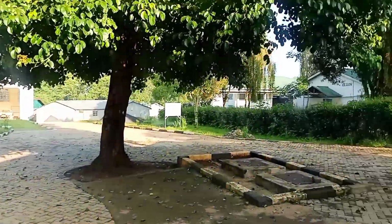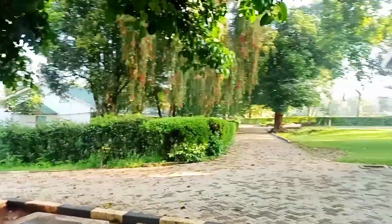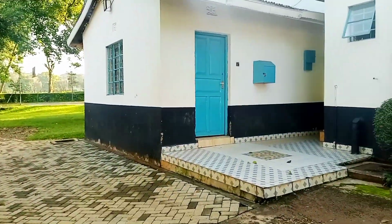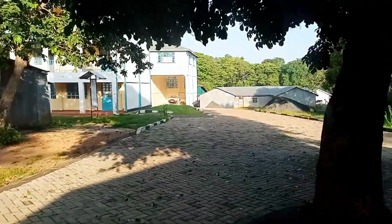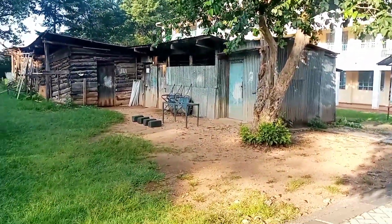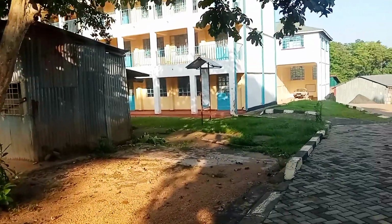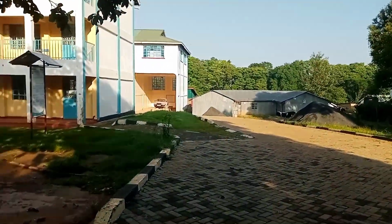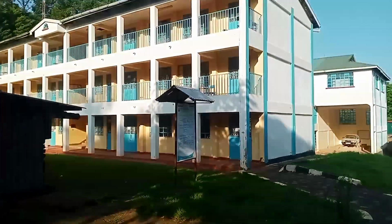Then that is an engineering room. Here is an office for the student council. These are for carpentry, for staff making chairs, tables and everything. Then this is where I study.